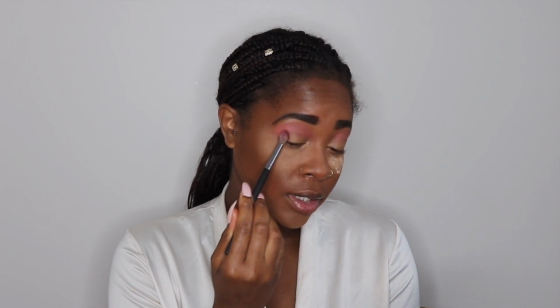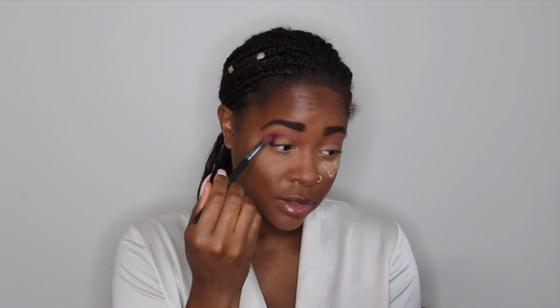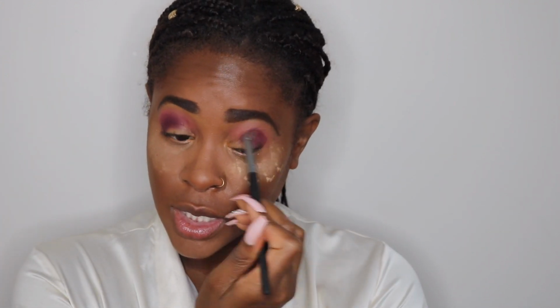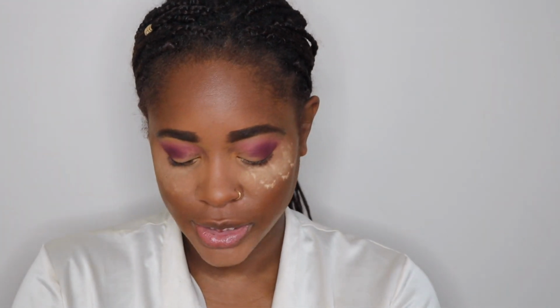Alright, I'm going to take another blending brush and I'm going to use Regal, this deep berry color. I'm going to pat it on the outside and then sweep it into the crease. And I'm not adding any more product, I'm just blending. And I love the way this, I said it's a berry because as you can see it's turning purple, which I love.